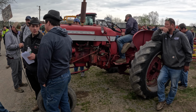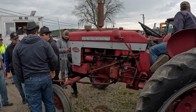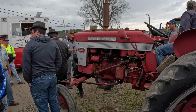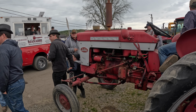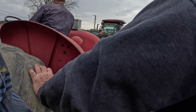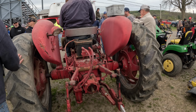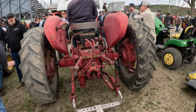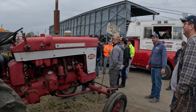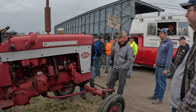Not great tires for sure. Bid 1,000, now 1,100. 12, 13, your turn, 1,400, David. We got fast hitch on the back. 1,500. Front good, drove it in line, guys. Fast hitch. 1,500, we all done? Going to Warsaw, $1,500.